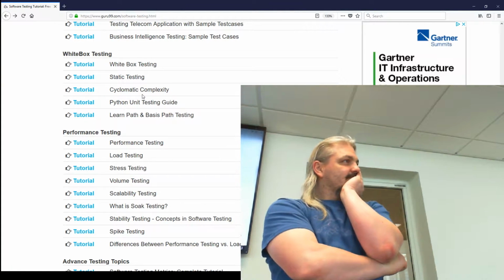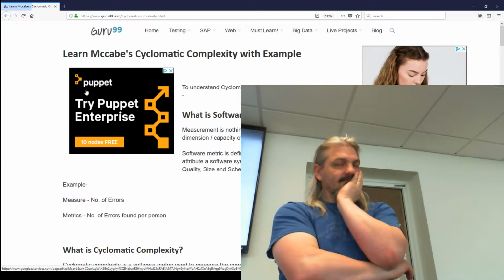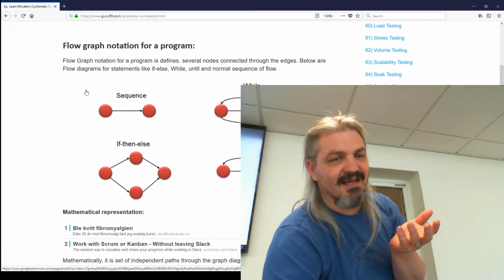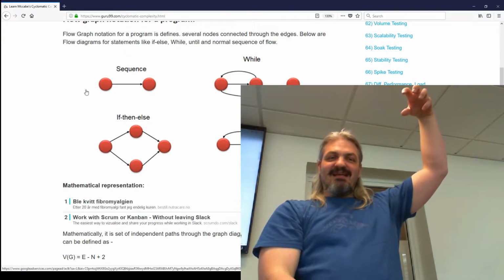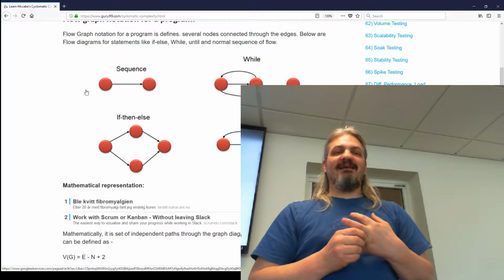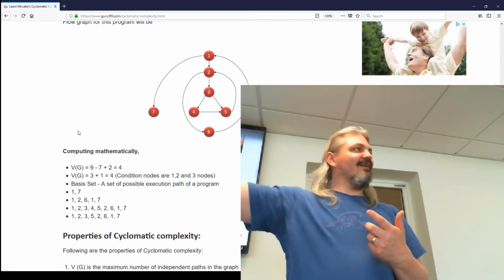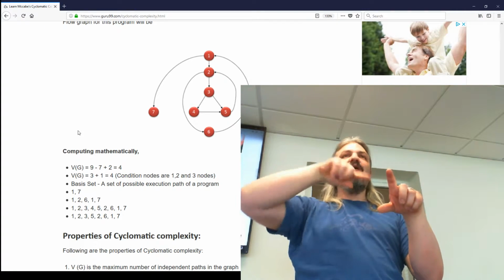You talk about how many paths there are through a function. It gives this idea of nodes and edges, and I think this is a nice example of the sequence. You have just a sequence. A while loop adds extra complexity. If statements have branching complexity, so when you have branches, you increase complexity. That's the diagram there, where it looks for all of the unique paths through without looping.